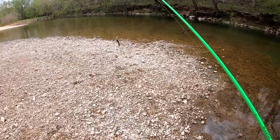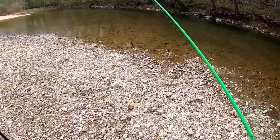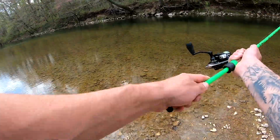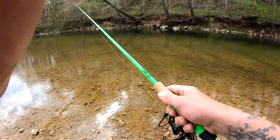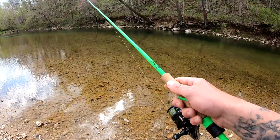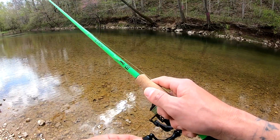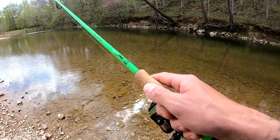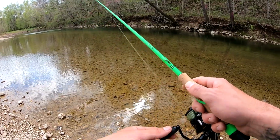They hide so well. Right over here, and the current. Some good current pushing along through here. Maybe some of these fish that are feeding are sitting in here. There's also a nice little still pocket right over there that I'm definitely gonna go hit right after this.